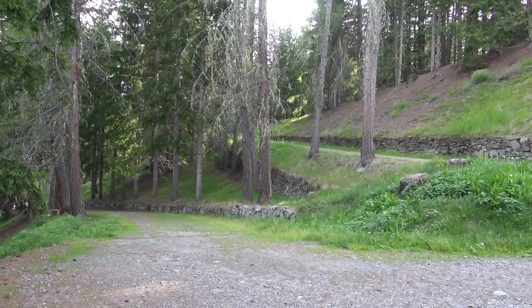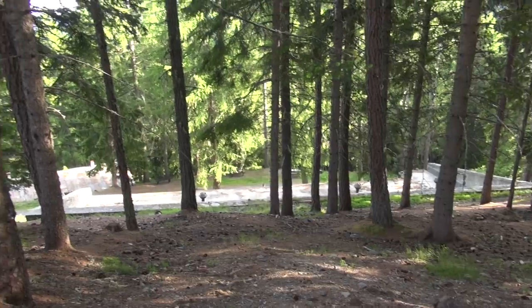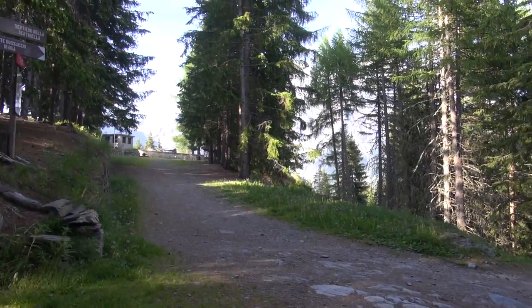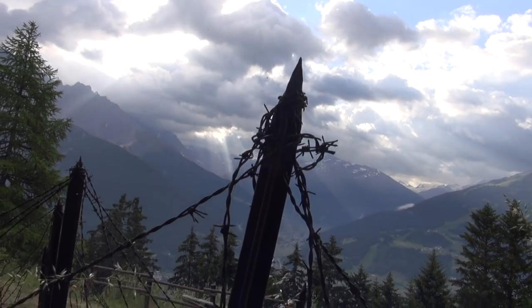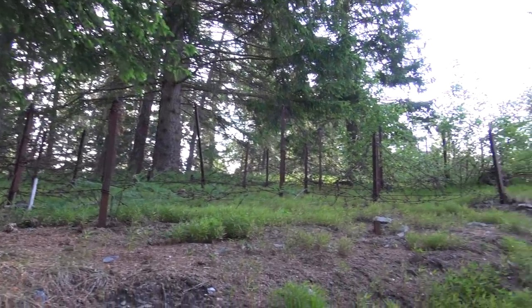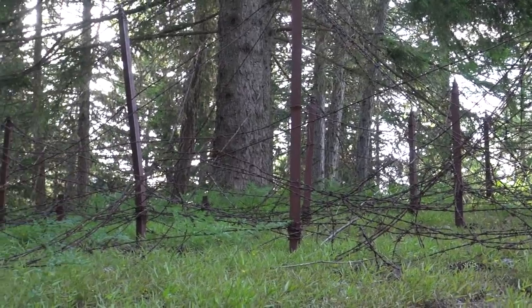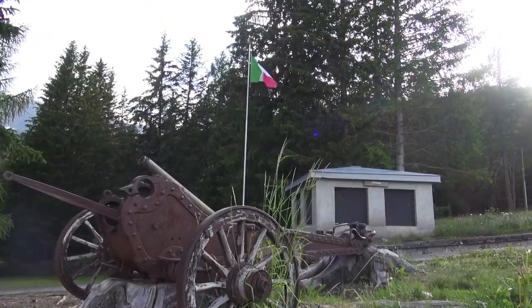Narrow hairpin turns in the Alps. Good for defense and a nightmare to drive. Down here you have the barrack building, then a whole lot of turns up to the peak mountain. And you come up to the fort up here. Defensive entanglement, just like the French forts, barbed wire, right here on the top of the mountain. This looks like a World War I era remains of one of those cannons.